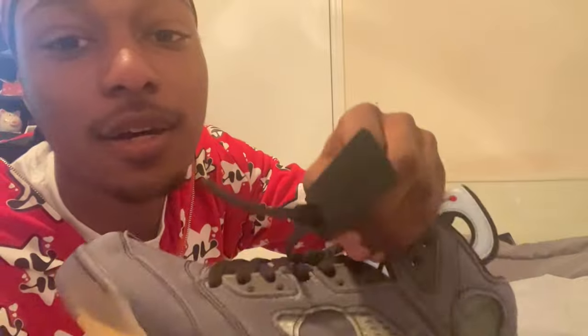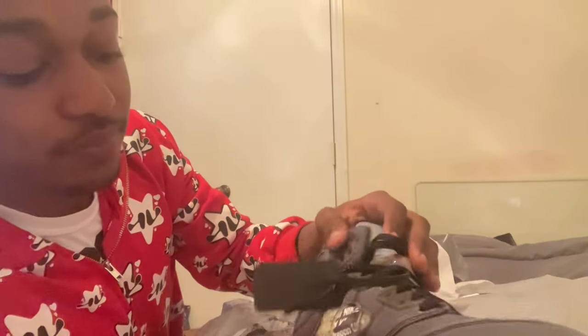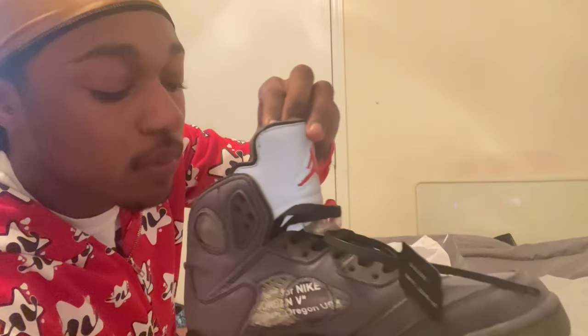Had a little thingy mabobber right here. I don't know what that's called. You have the little tag right here. Right here, my bad. You have this on the inside as well. This took a little bit to get to my warehouse, so. But I like this shoe though. It's nice, little gray shoe. I'm messing with this a lot.